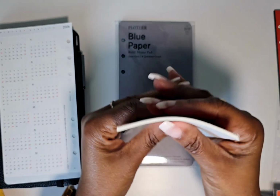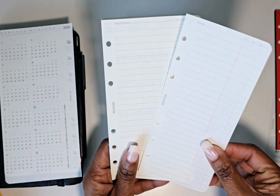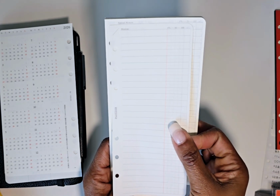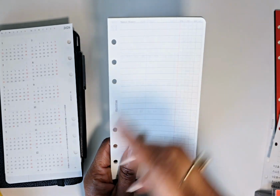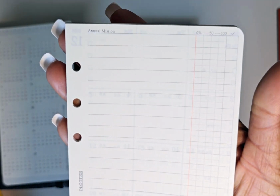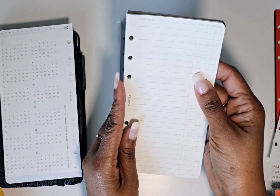And then it goes into the to-dos. You can see here it has the same format, except in the monthly set it says annual mission. And this is where I put, and just so you guys see it, that's where I will put some goals, some major goals for the year.